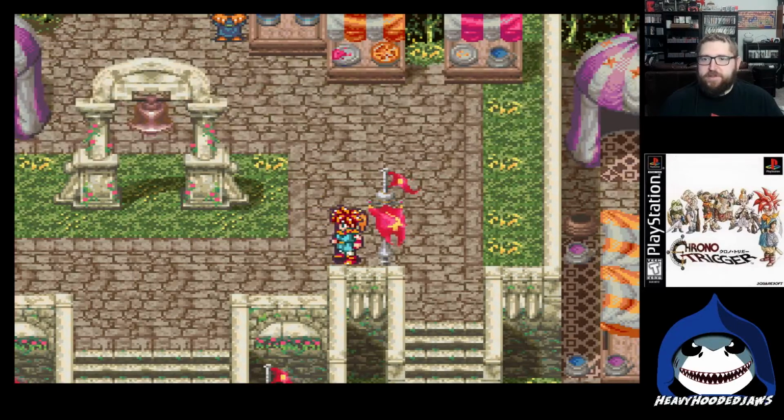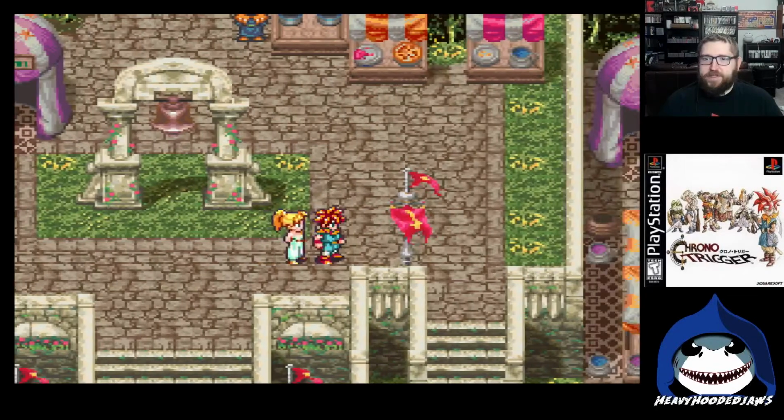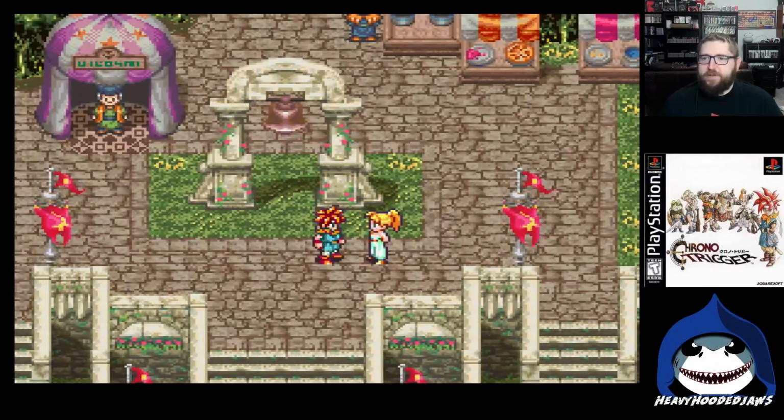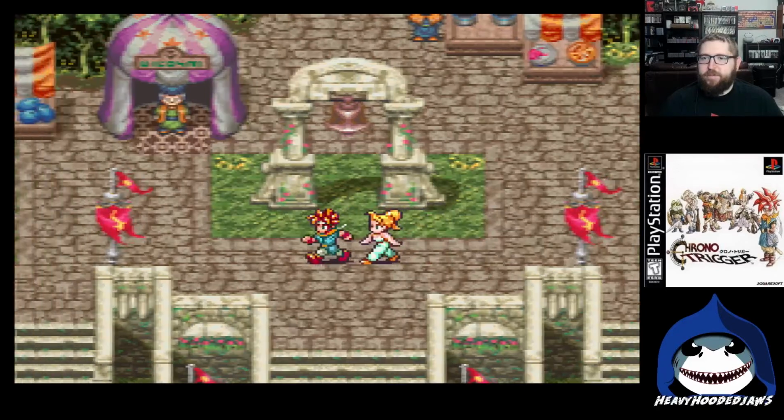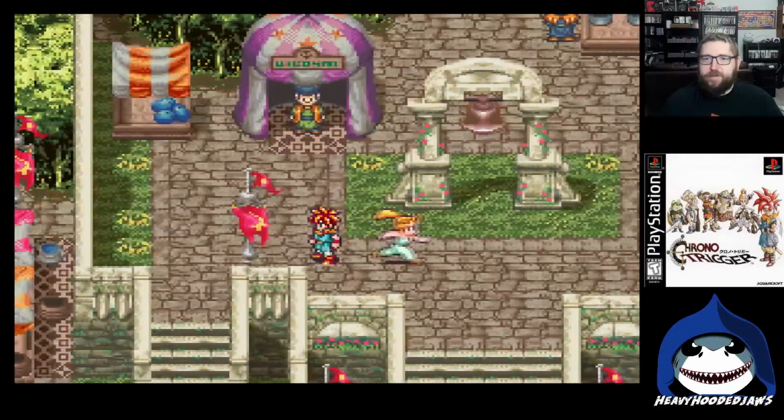I'm getting some serious Princess Jasmine vibes here. Not just the outfit, but your whole personality. Like, you need an escort? You don't know how to, like, walk in town without running into people? Alright, sure. What do you got?